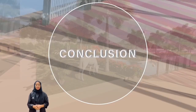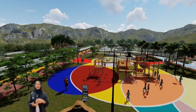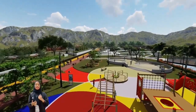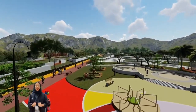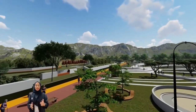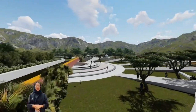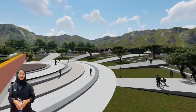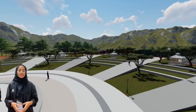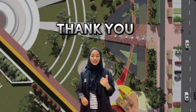In conclusion, the importance of having quality gardens with a landscape design trend for a community cannot be disputed, because parks are important communal spaces that bring many benefits to individuals of all ages, improve quality of life, and create a sustainable and environmental space that everyone enjoys. That's all for me. Thank you.